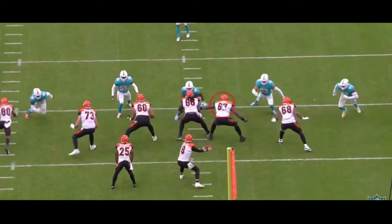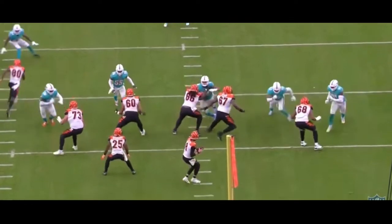For some odd reason, this guard feels the need to help out his center, partially, I think, because they thought this guy was going, so maybe we'd have one-on-ones across the board. But nonetheless, this is the Bengals, and their offensive line was pretty much a disaster last year, so it's not totally surprising that they're unable to figure this out. But there's a lot of unique parts of this pass rush.